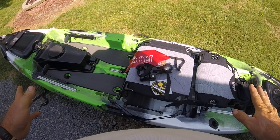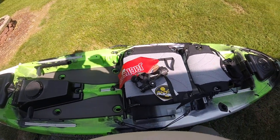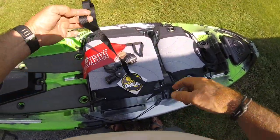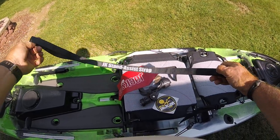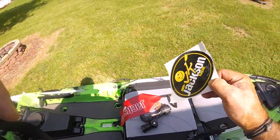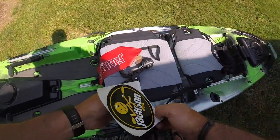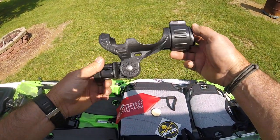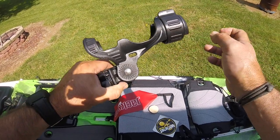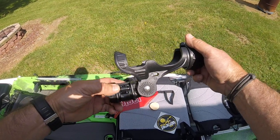So with this boat, what came with the boat in the plastic bag: there was a stand assist strap, which is this item, which I'll never use. I put it on the boat, but I'll never use it. A Jackson sticker, which is pretty standard. An Omega rod holder, which is pretty standard with their boats now. Be nice if they'd put an Omega Pro in there, but they put a standard Omega rod holder.